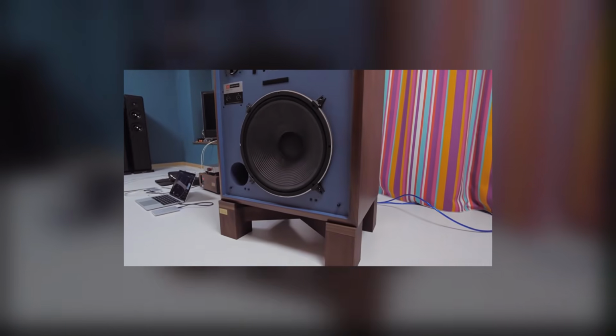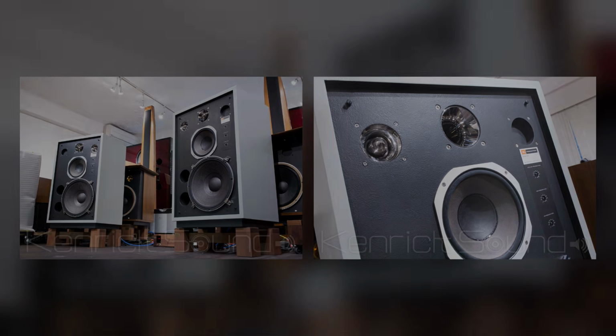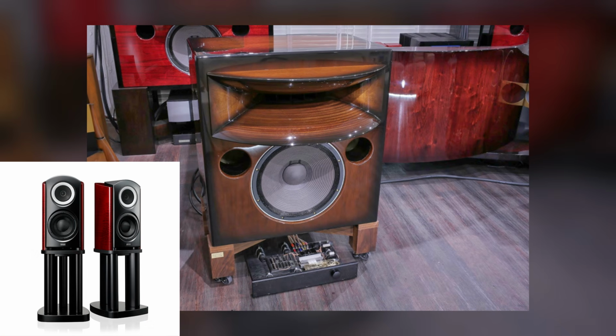A fully restored large monitor from Kenrick Sound costs several times the price of an untouched used pair. In early 2024, for example, the company listed a restored early JBL 4341 at just under 3 million yen, roughly $20,000 at the time. Flagship KRS builds and reproduction projects sit higher still. For that money, a buyer could assemble a very serious modern system from current high-end manufacturers.